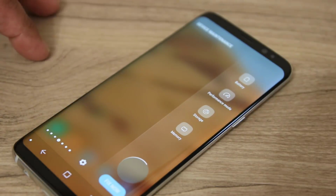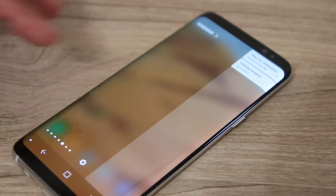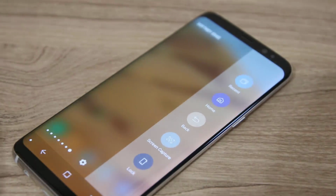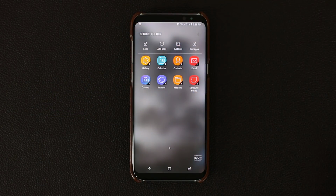And the bottom line is, it just is nice to have them and modify them. It just gives your phone some spice. Now on top of that, you've got things like the secret folder. The secret folder allows you to create a secret folder and then add a password to it, and then basically you can hide photos, videos, apps, files, whatever you want into that secret folder under a password protection.